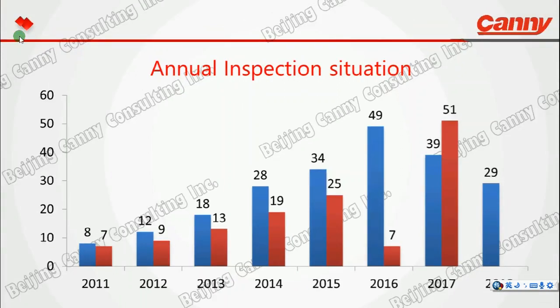This is a bar chart of the annual inspection situation. We can see from this bar chart that from 2011, the Chinese Health Authority began its overseas GMP inspection. In 2014, the Chinese Health Authority increased the number of companies to be inspected to almost twice that of the year before. And the number of companies to be inspected has increased since then.